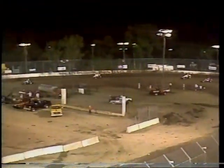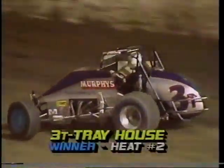In heat race number 2, it was pretty much a Trey House race as he grabbed the lead early in the event from Larry Hillerud, and Trey House, driving car number 3, went on to an easy victory. And you can see again the different driving styles that have been displayed here tonight as Trey House used the low groove to win heat race number 2.